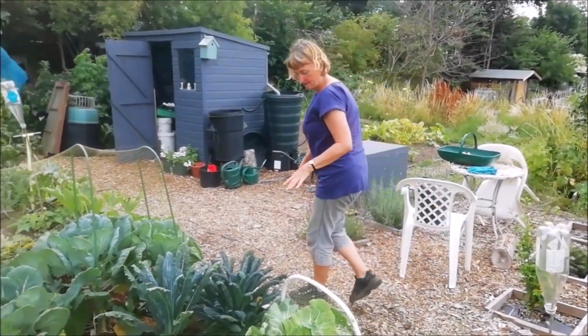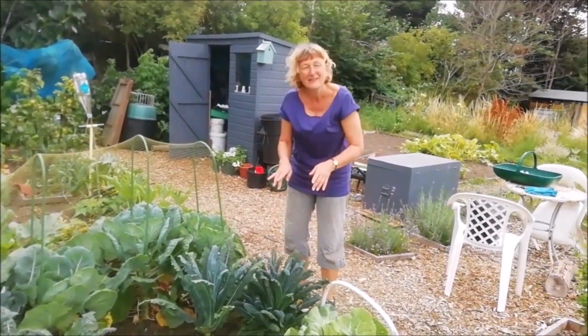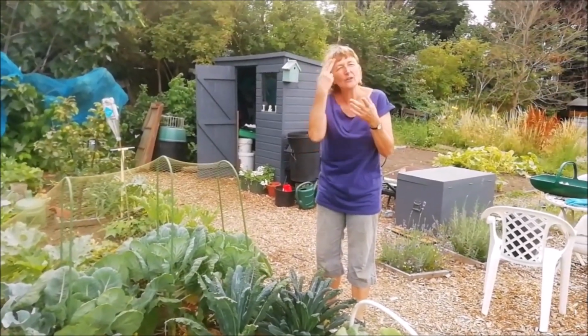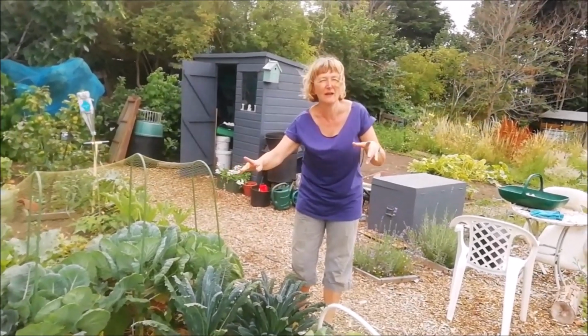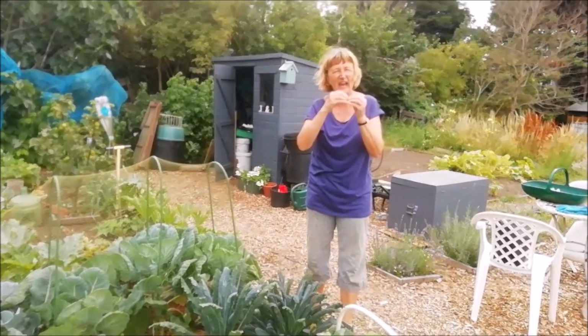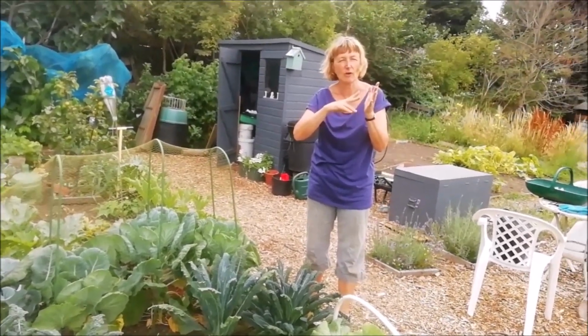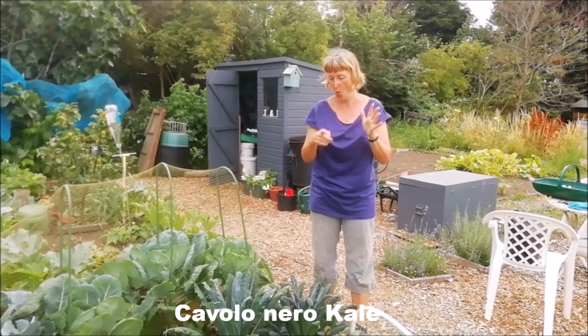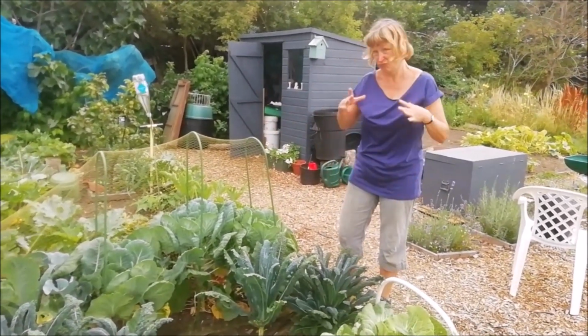And also we're now starting to pick kale. Oh, I always forget the name of this one. What is it, Pix? Oh, yeah, it begins with a C. And is it a B or a V? Yep. Cavolo Nero. Absolutely delicious. So, so good for you.